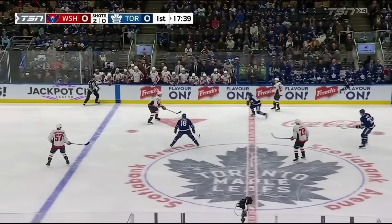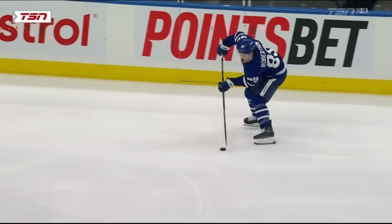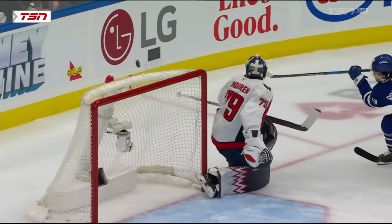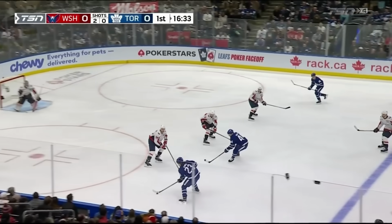at center. I think after watching Willie's shift, he thought better of trying to bring it back. Now he makes a move on the backhand, and that was stopped by Lindgren. Nice little play made there by Robertson. Matthews running out of room, got it ahead, and the Leafs break it out. Riley works to the line and in, drops for Nylander.